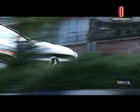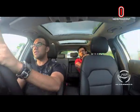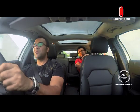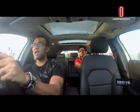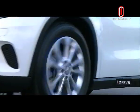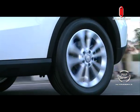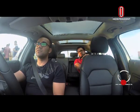I'll tell you something, this drives better than the BMW X1 that we reviewed. No. Firstly, okay, because the X1 is underpowered. Secondly, the X1 has three cylinders. Oh, hey. There's a bit of turbo lag. There's no turbo lag on this. I press the throttle, the power is right there, as you can see. Instant response. Yeah. Right. The brakes are also very good. Mercedes factory brakes are very good. I'll give you that. Okay.